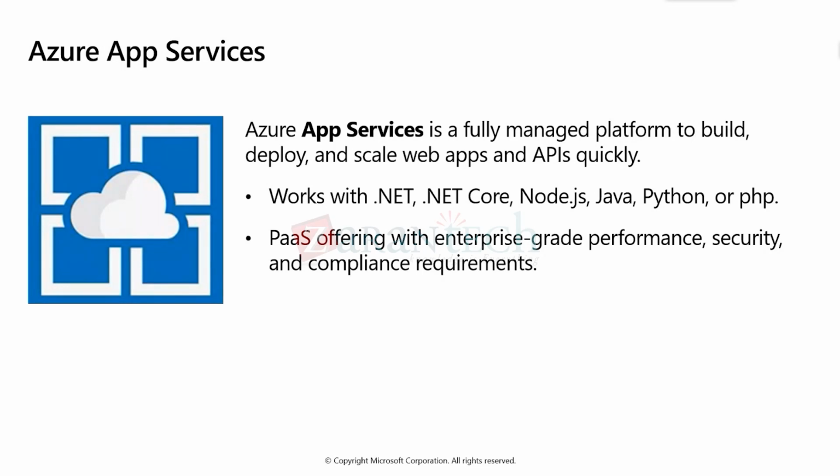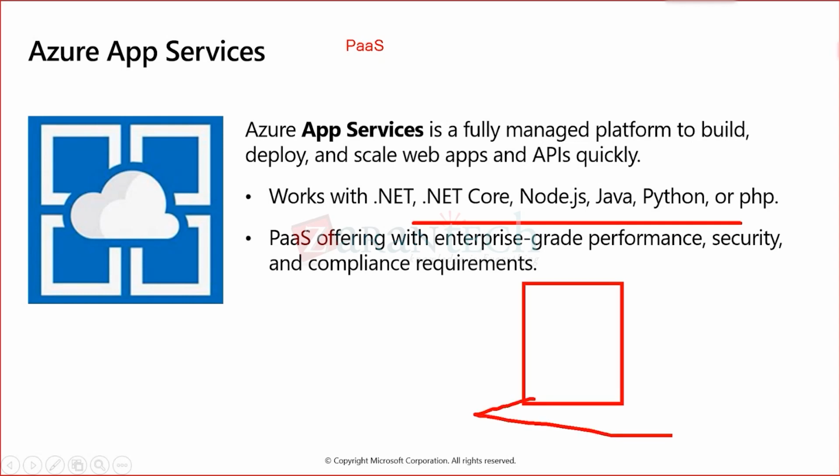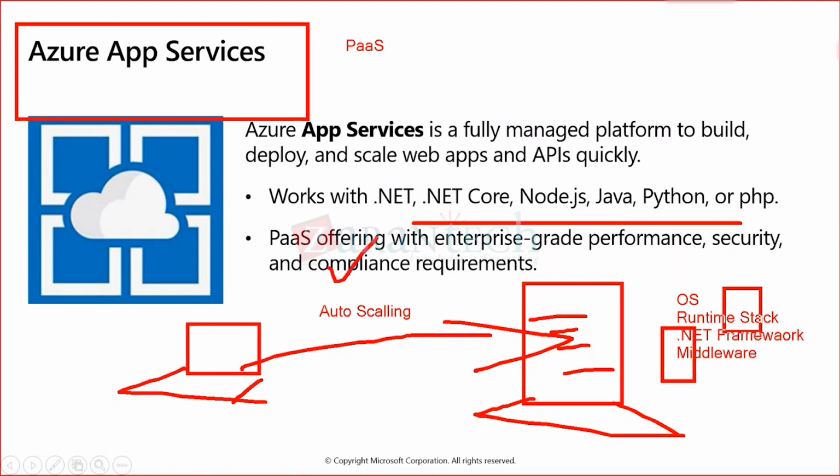And Azure App Service is a great example of platform as a service. It is a fully managed platform to build, deploy and scale your web apps or APIs quickly. You have websites, web applications in .NET, .NET Core, Node.js, Java, PHP, Ruby, Go, any programming language. Your VM is taken care of by Azure, OS also, runtime stack, your .NET framework, any middleware you want. You just focus on your application and deploy it on Azure cloud. And if you want, you can configure auto scaling. Azure Web App Service also supports auto scaling. It will add instances as per your requirement, depending on the schedule or on a threshold rule, like CPU percentage or anything like that. Clear?